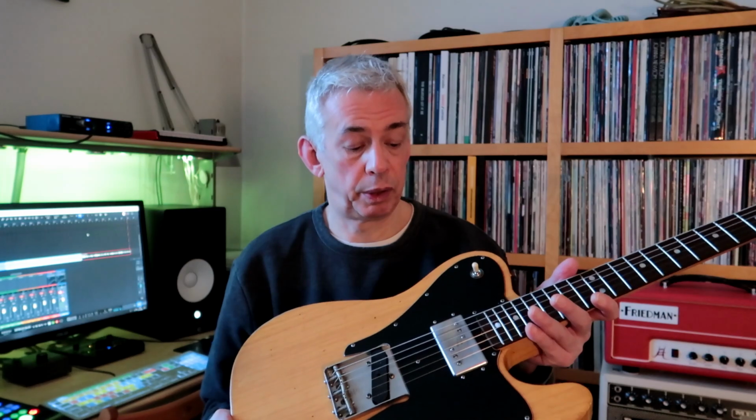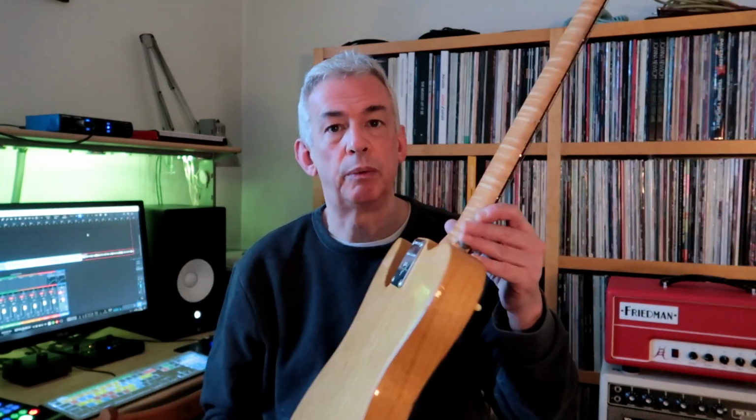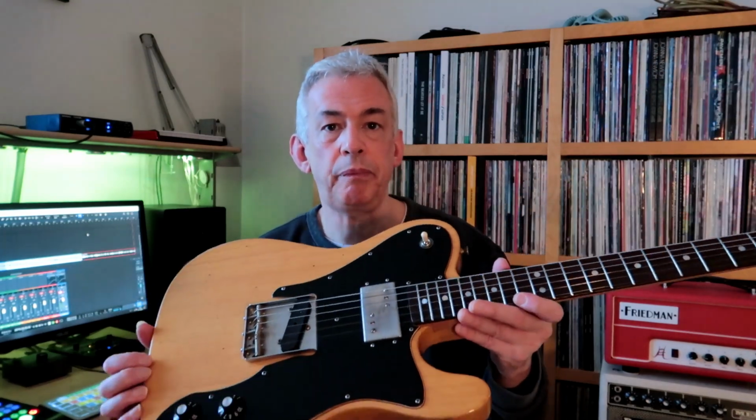This is an amazing guitar. The pickups are quite microphonic, but it really gives the guitar a massive amount of life, and it's a joy to play. It's really a great guitar. Purchased it second hand from Fender Fever, which is a company I keep bookmarked because they've always got great stuff, and I got it for a decent price too. So this is my 2020 Fender Custom Shop 1972 Telecaster Custom.